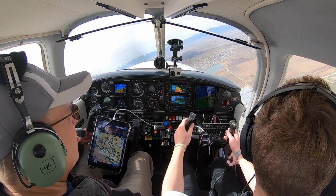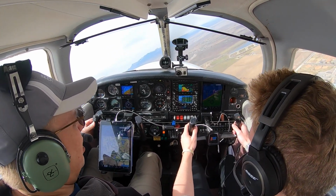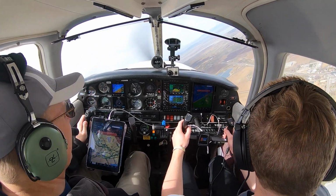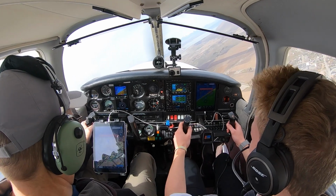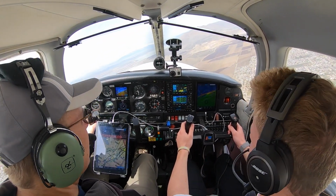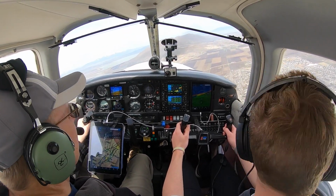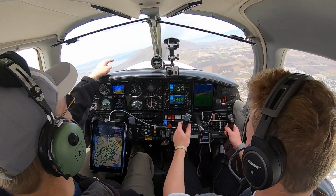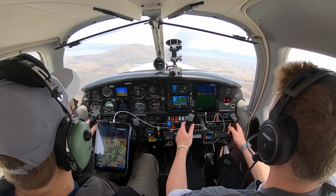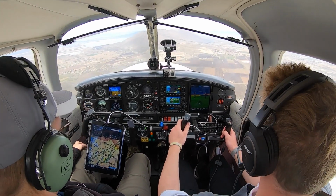64 Juliet turning base, 12. Now when you turn, the plane wants to descend, so you always have to pull back just a touch to keep your altitude. Traffic, 8 o'clock, 1 mile, altitude unknown. Sonic on downwind, just to your left. I do. I have both aircraft in traffic. Or inside. There's a plane behind us. Oh, okay. So keep going towards that mountain. Sonic 8 Bravo Whiskey, we're downwind, we'll be turning base here in a little bit for 12, full stop. 64 Juliet turning final, full stop.